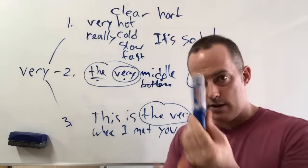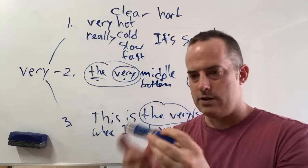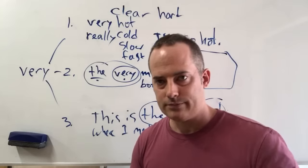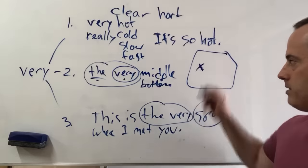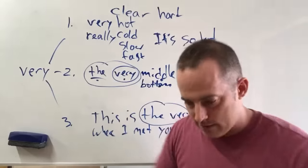All right. This is the very marker I got from the Prime Minister of Japan. So this is not just any marker. This is the very marker I got from the Prime Minister of Japan. Okay. So this is the very spot where I met. So it's not over here or here or here, but, wow, what a coincidence. Isn't this amazing? This is the very spot.